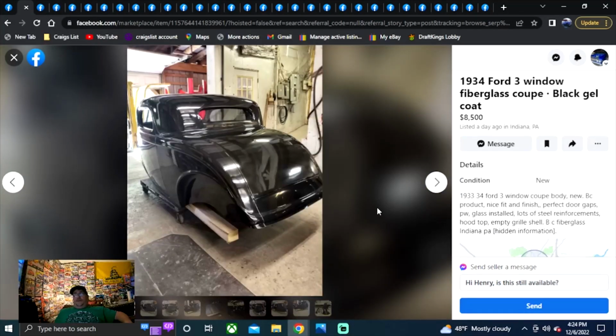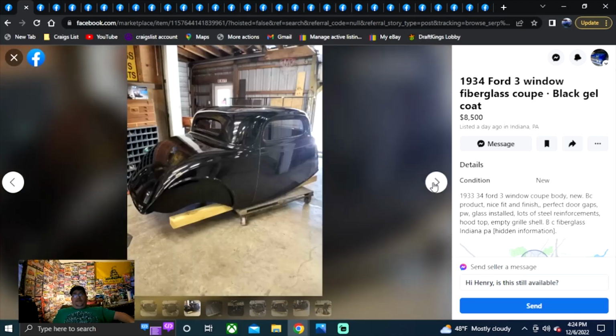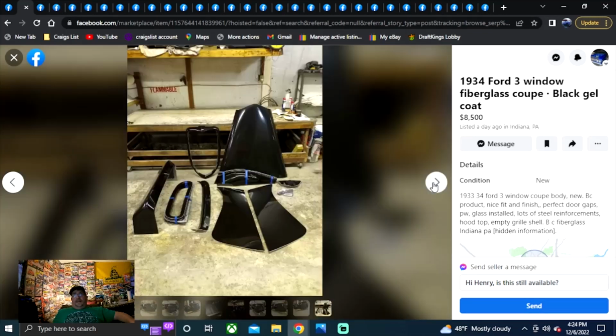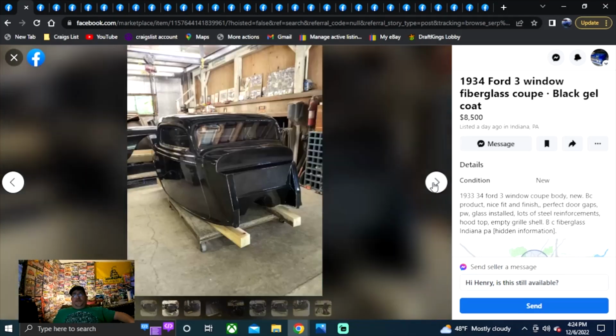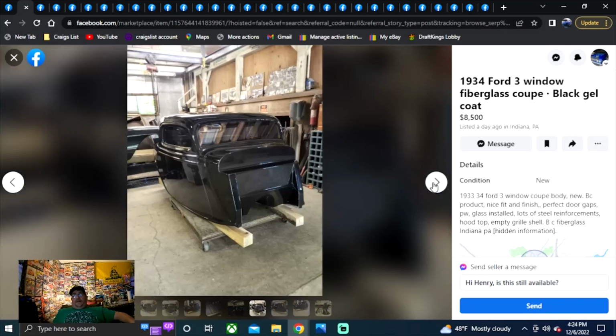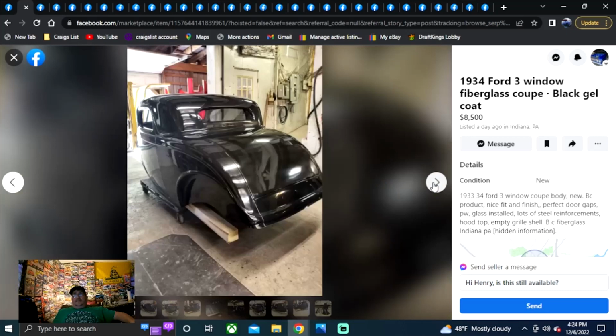That's a lot of work, obviously, and so is this one: 1934 Ford 3-window fiberglass coupe, black gel coat. It does look like a nicer body than that other one, but he wants $8,500 for that one. It actually did have some steel and reinforcement in it, and he did show you some of the other parts laying there. All right, let's get on to something that's got wheels.